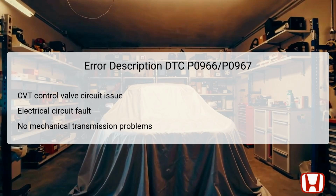Both codes point towards electrical circuit issues related to this valve, indicating either low voltage, P0966, or high voltage, P0967. Importantly, these codes do not indicate any mechanical faults within the transmission itself, but are exclusively related to the electrical integrity of the circuit. The affected components' locations typically include the TCM, or Transmission Control Module, as well as wiring and connectors between the valve and the TCM, which are vital for the functionality of the CVT system.